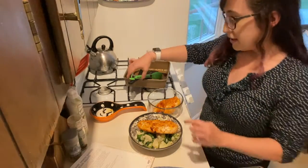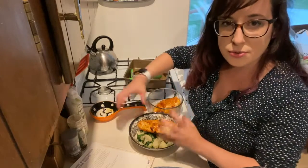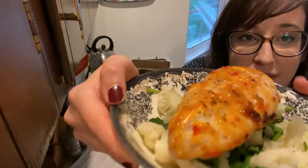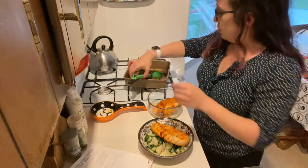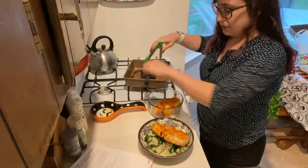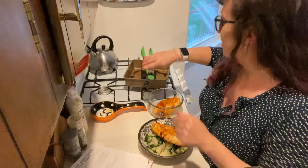So you can see it got some color. It kind of formed like this nice reduced sauce over the chicken. So look at that. Oh, look at that. It's beautiful. It's like a glaze. It's beautiful. And then there was a lot of it kind of dripped into the pan and caramelized on here. So I scooped it out of the pan and put it right back on top of my chicken.